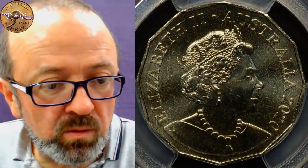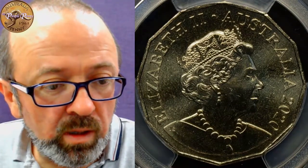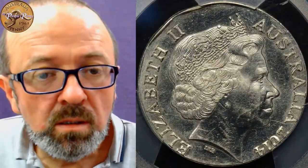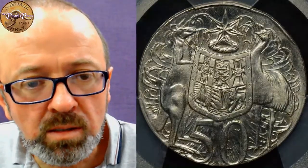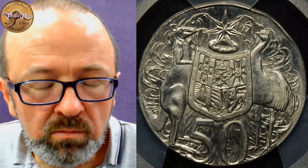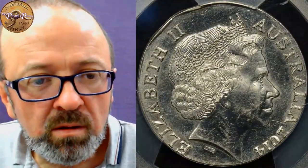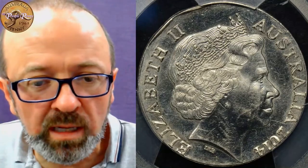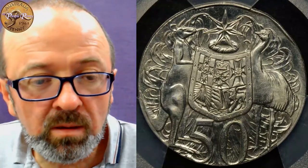Right, so the next coin is something a bit more interesting. This is a coin that we got graded for 2 reasons. So it's a 50-cent on a 20-cent blank, 11.2 gram copper nickel blank that's had a 50-cent design struck on it. Now, the 2 reasons that we did this: firstly, it is a valuable coin, worth a couple grand.